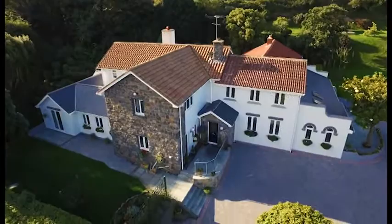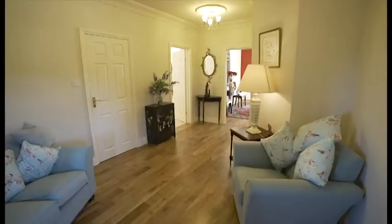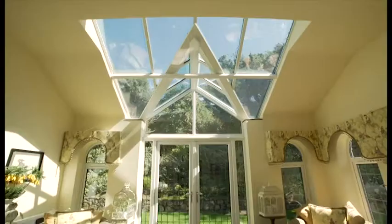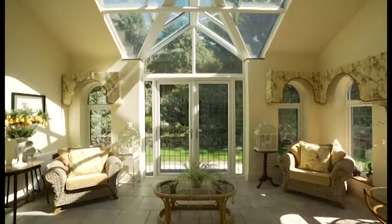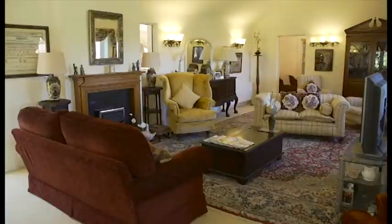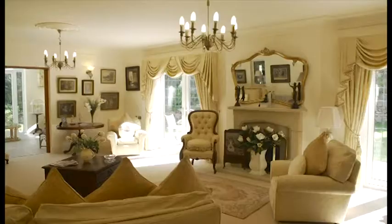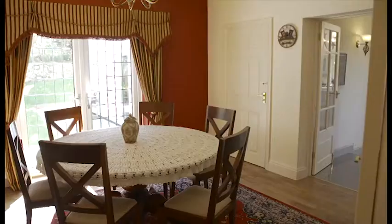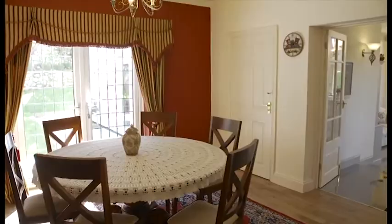This 5,500 square foot property has just been extended and completely modernised to an exceptional standard throughout. Permberley comes to market as a fully furnished turnkey property with 6 reception rooms, offering expansive open living spaces to suit any mood.